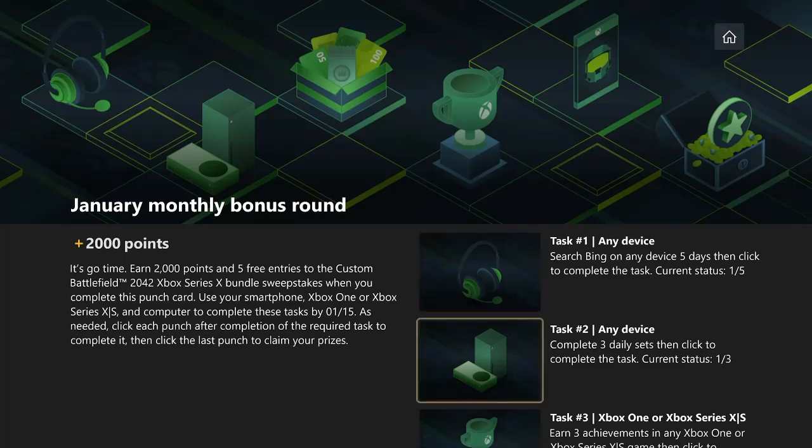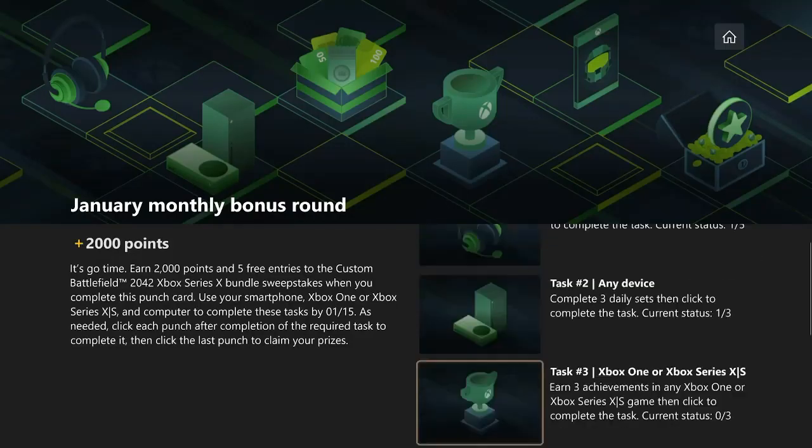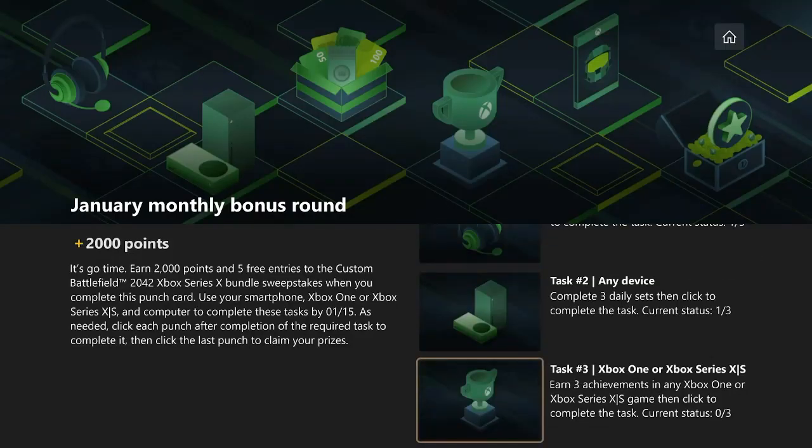The next one is a daily set. We'll be talking about this in a second because that's part of this video. But completing 3 daily sets, come back here and clicking on it will complete this task. Once again, any device. The third one, again for my achievement hunters, is earn 3 achievements in any Xbox One or Xbox Series X|S game, then click here to complete. So once you earn 3 achievements on any game you're playing, whether it be Xbox One or the Series consoles, come back here, click on it, it's completed.